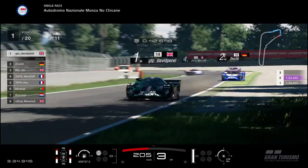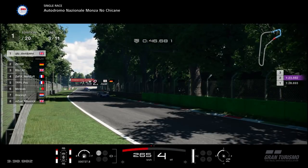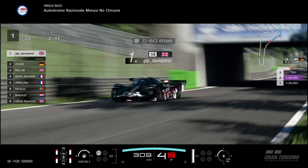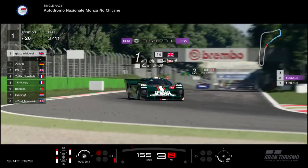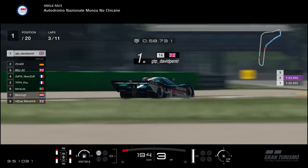Also in this car, if you slipstream for too long and hit the rev limiter, you lose a lot of pace. You've got to judge it quite well. This lap was pretty smooth, no mistakes, and just sort of now thinking about the pit stop, which was at the end of lap 5.